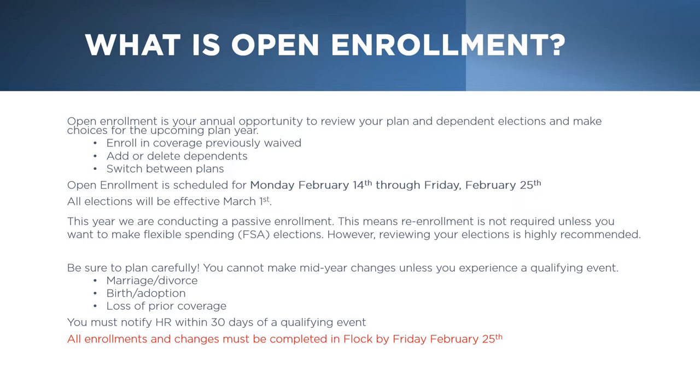So what is open enrollment? Open enrollment is your annual opportunity to review your plan, independent elections, and make choices for your upcoming year. You can enroll in coverage you previously waived, add or delete dependents, or switch between plans. Open enrollment is scheduled for Monday, February 14th through February 25th. All elections will be effective March 1st.